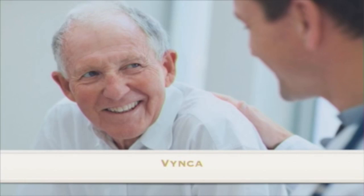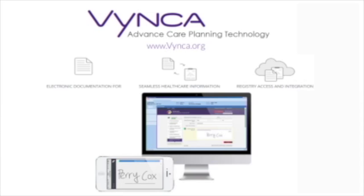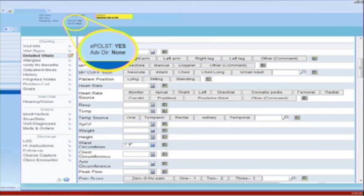Meet Roger, who was a late-stage lung cancer patient who had filled out an end-of-life care plan with his doctor, where he had clearly said that he never wanted to be put on life support. But one day, the paramedics were called and Roger's plan was nowhere to be found, so he was sent to intensive care where he died on a ventilator a week later. Vinca is a healthcare IT company whose mission is to solve the broken chain of care coordination at the end of life. Roger's wishes could have been known with one click if his hospital had Vinca.